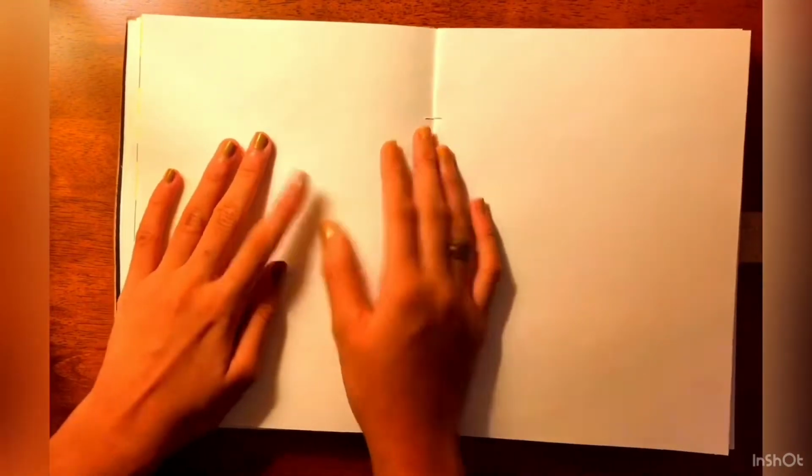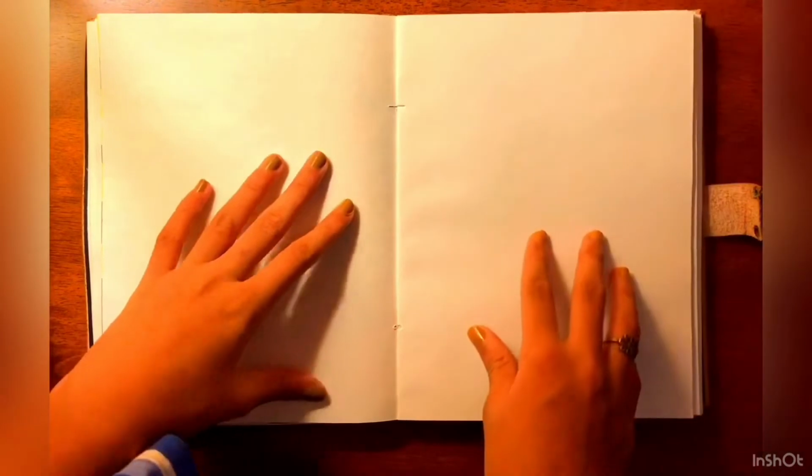So my idea is to start my April, write the name of the month here, write a particular nice little quote, and then I'll do the normal monthly layout and my habit tracker, mood tracker, and maybe I'll do something in the last page.